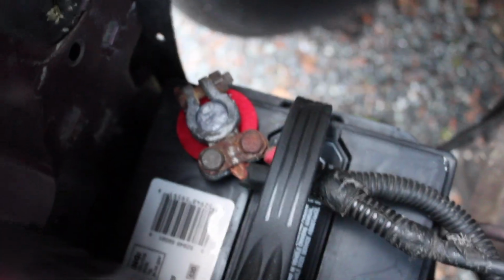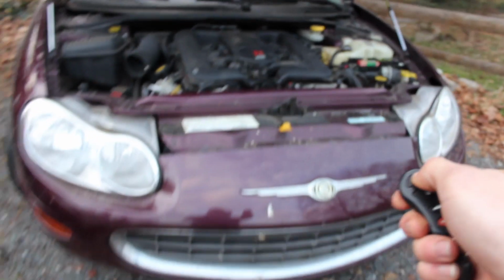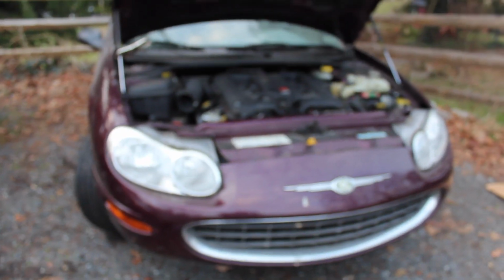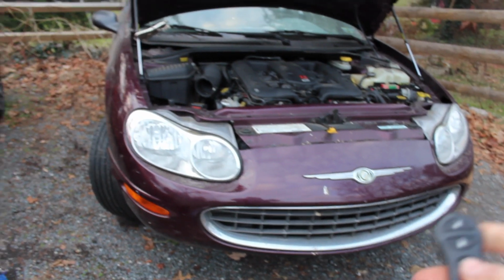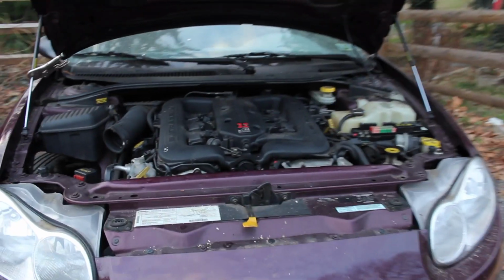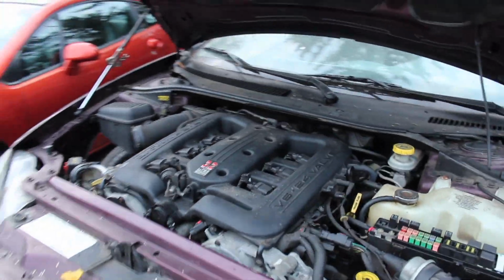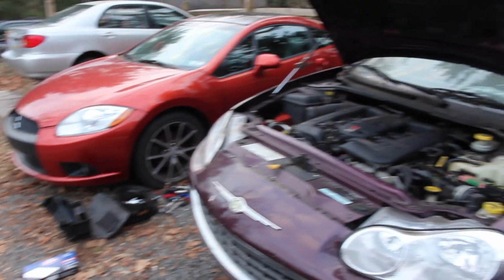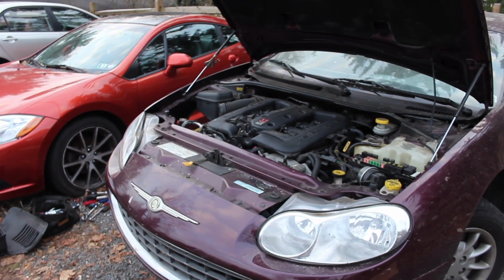Alright, we got that new battery down in there, got the felt pieces in there, got some dielectric grease on there, and now we have a working key fob, which is awesome. Even the little trunk release button there in the middle still works. So yeah, very happy about that. Unfortunately, we're gonna have to wait another day to start it, or try to start it, but we're getting there. I'm gonna add the fuel in now and finish putting this airbox on, and yeah, I'll see you guys again tomorrow.